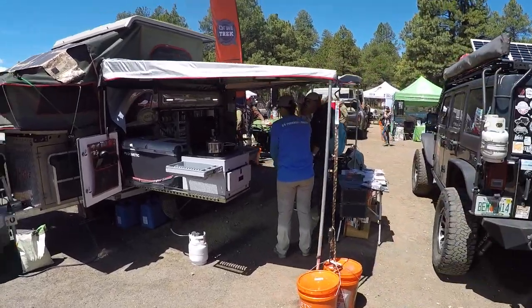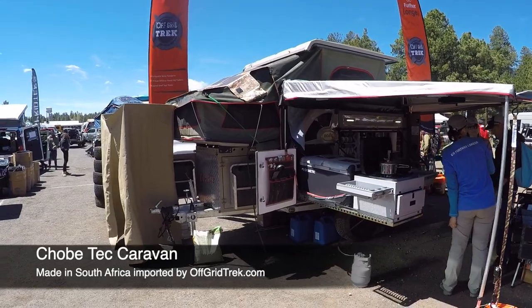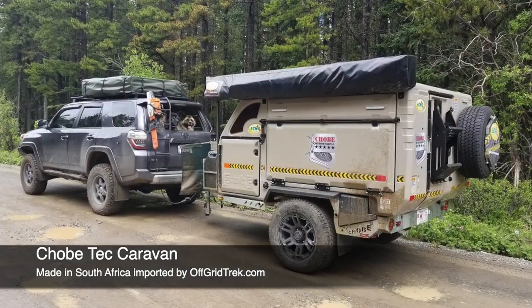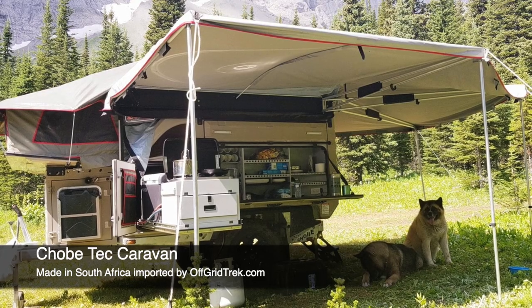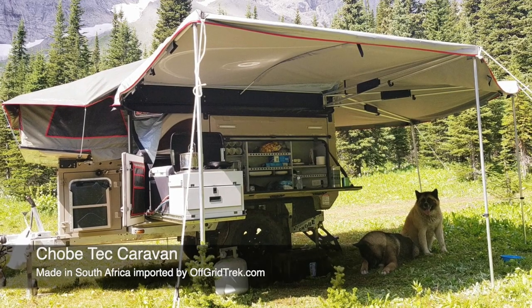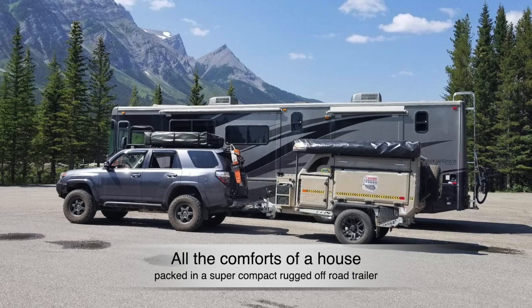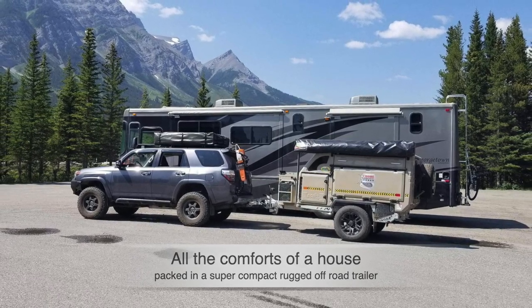I'm at Overland Expo in Flagstaff, Arizona. And here's something I've never seen before. This is called the Chobe from South Africa. It's basically an adventure trailer, but it's very tiny, yet packed with so much stuff. I mean, it's like a transformer. I've seen variations of this style before, but this one really caught my eye because it's so small, yet has so much going on.